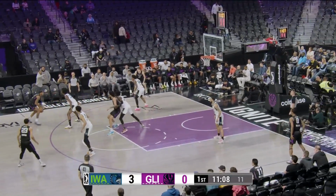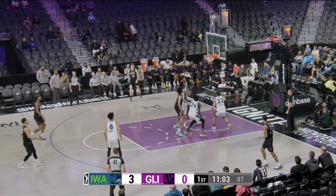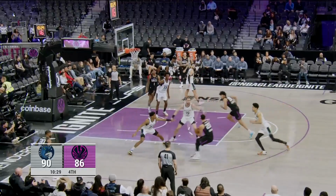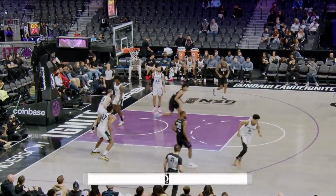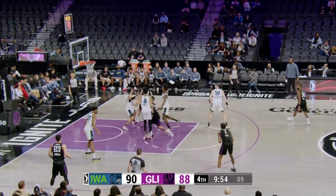Here's Dink Pate trying to set up the offense for Ignite. Looking inside to go to his big man Almansa out of Spain. And turned himself into a first-round pick. So that is a huge honor for these 4 prospects for Ignite. And Almansa goes to work in the paint. Back, you don't have numbers, not a good shot that you want. Get it out, get something else.